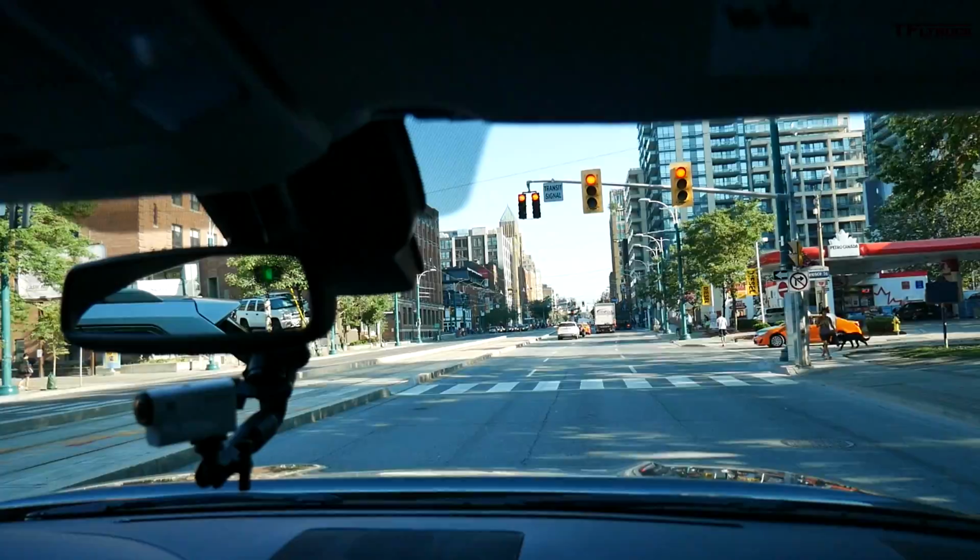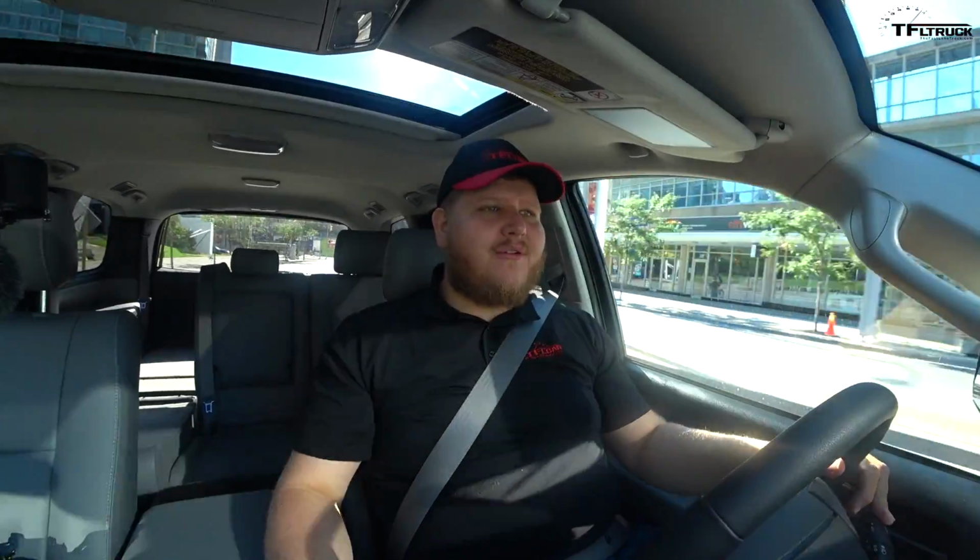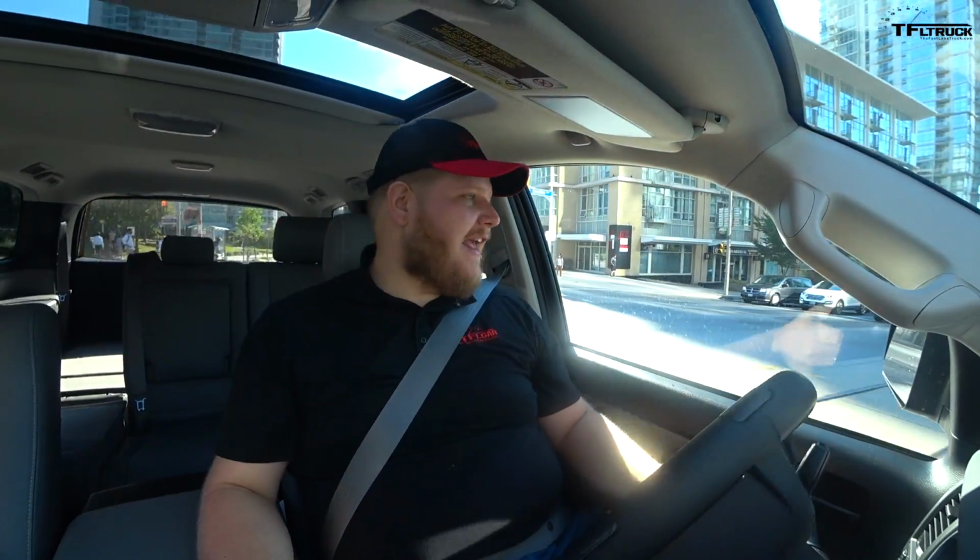You can beat the ratings, and I just did. And that just goes to show you that even in a vehicle like this Sequoia, which is massive and heavy and powerful, you can get decent fuel economy. You just have to adjust the way you drive.